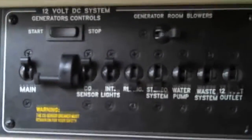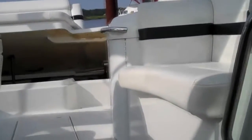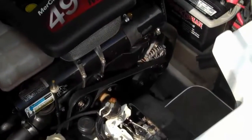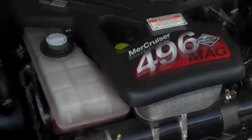I'm going to go ahead and show you just how to start the generator. All you do is flip the button right here, and it'll fire right up. It's a little loud right now just because I have the engine compartment open, but once the engine compartment's closed, you don't even hear this thing. And right here you have the generator running, back in the motor compartment. You have your battery chargers back here in case you want to charge your batteries at shore power. There's your generator. Another look at the motors.